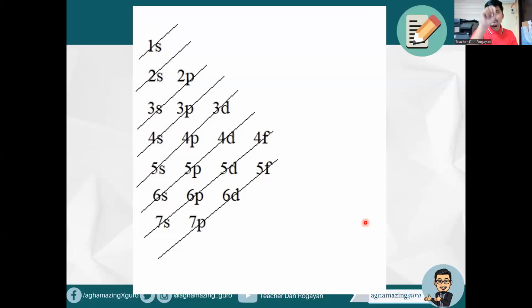Ganito lang din ginagawa ko, no? I-align ko lang muna sila. 1s2, 2s2, 2p6 lang. 1s2, 2s2, 2p6, 3s2, 3p6, 4s2, 3d10, 4p6, 5s2, and so on. Okay? So, this is something to do with electronic configuration.